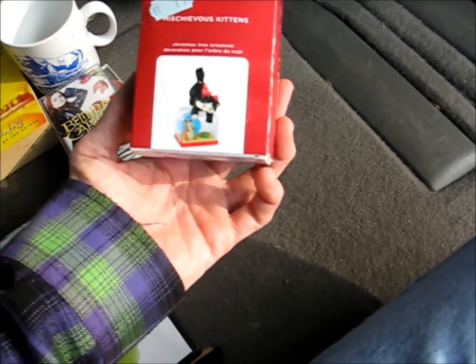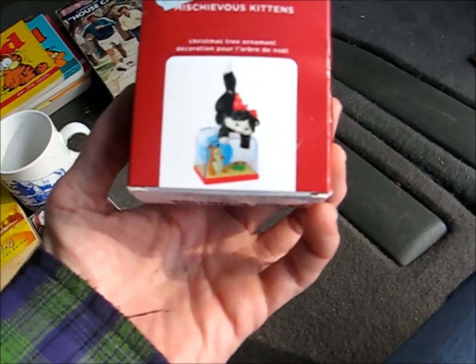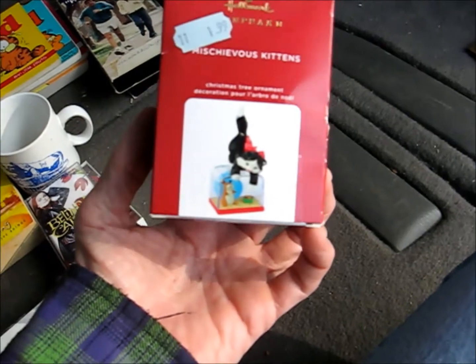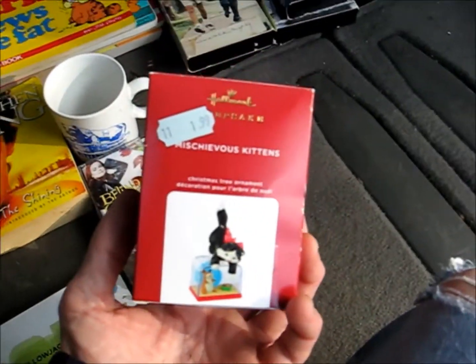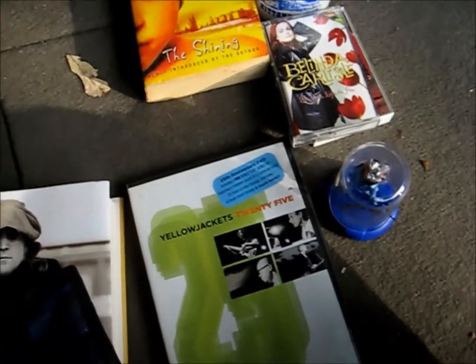But I think there's only a couple of these mischievous kitten ornaments on eBay right now, and they're like $70 or $80. I think they've sold for between 30 and 40. That was a quick search because the internet over there don't work worth a crap. So anyway, good find. I'm glad I went. That helped pay for my trip.